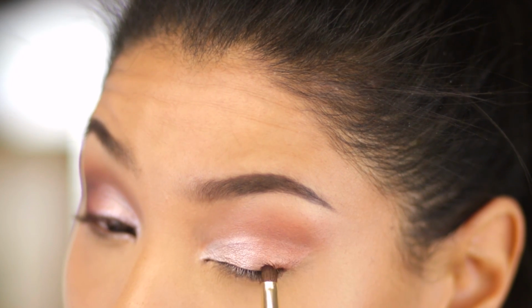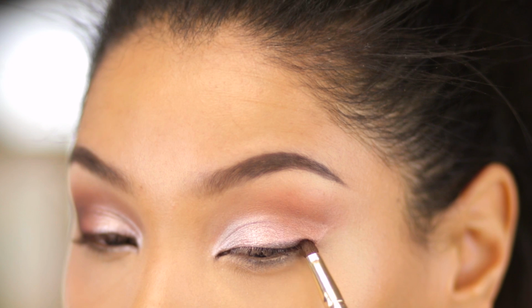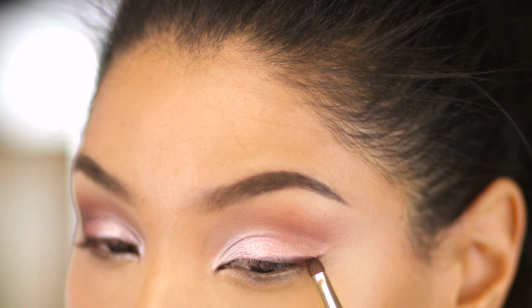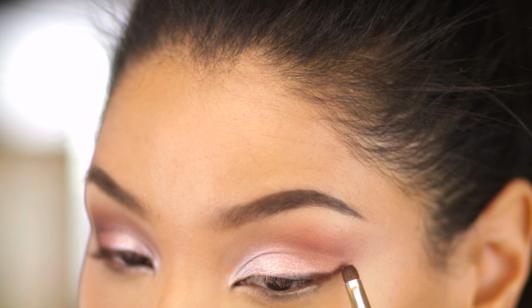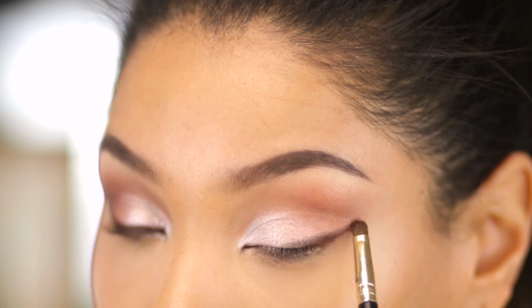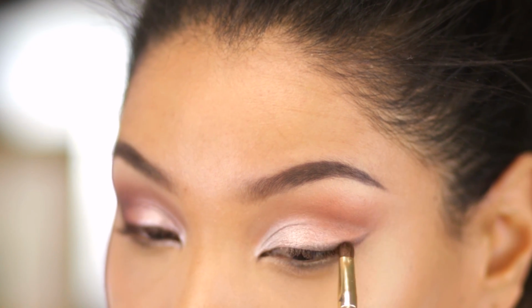And I'm gonna deepen up this outer corner, starting on the lash line. I'm gonna smudge that out, and I'm gonna go on the outside edge of that shape and just apply some of that deep purple and into the outer crease. And I'm just using this cargo brush. It came with a palette of theirs, but just anything small and precise.